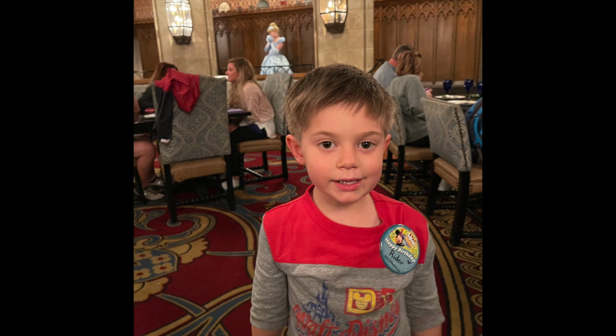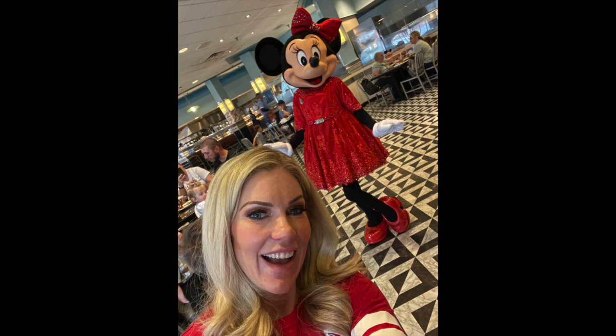We did do Cinderella's Royal Table as well. It's not sold as a character dining experience, because Cinderella is kind of a surprise, even though I knew she was coming. But we didn't really do it for that. We just wanted to eat at the castle, and the food is very good there. But we really enjoyed the character interactions with the meals.